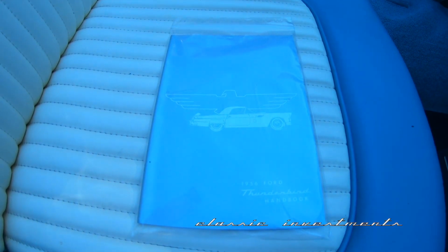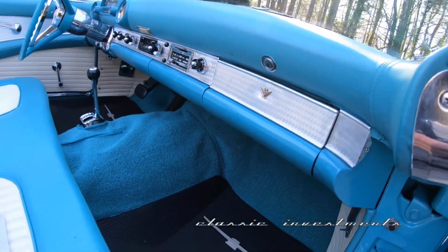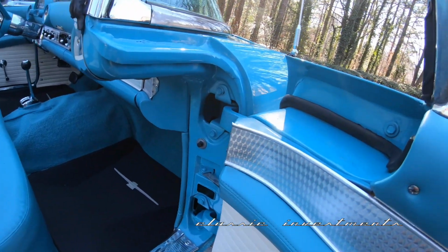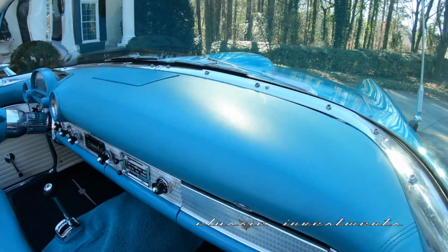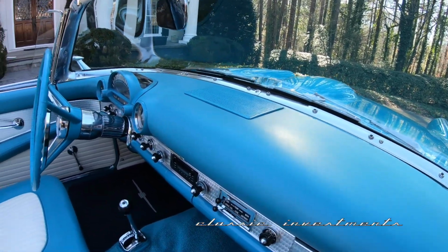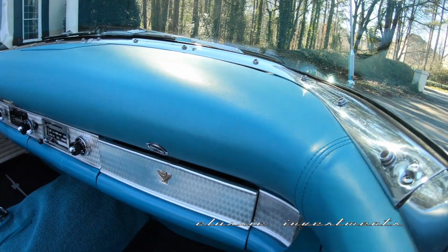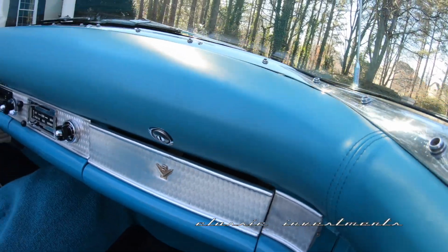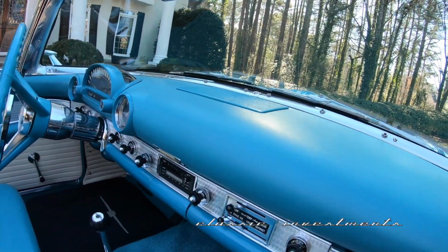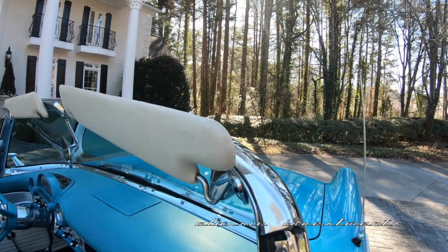There is a 1956 owner's manual, and again, you can see how beautiful the cabin is on it. Look at how beautiful the padded dashboard is. It looks perfect, and typically you're going to get a little bit of shrinkage, a crack or two, warping, but as you can see, there's none of that, so it has not been exposed to the elements. And the quality of that spun aluminum trim on the dashboard is perfect. Yes. Even the sun visors are padded.